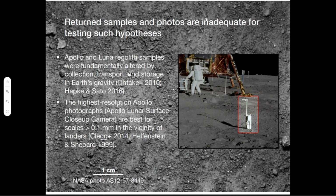Unfortunately, return samples and photos from the moon are largely inadequate for definitively testing such hypotheses. The Apollo and Luna regolith samples have revolutionized our view of the moon, but their compaction states in the top few microns were likely fundamentally altered by the collection, transport, and storage in Earth's gravity. The highest resolution Apollo photographs, such as the background image here, were taken with the Apollo lunar surface close-up camera, shown here on the right. These images are really best for studying surface roughness on scales larger than about 1/10 of a millimeter in the vicinity of the landers where the natural grain surface microstructure was likely disturbed. Next slide.